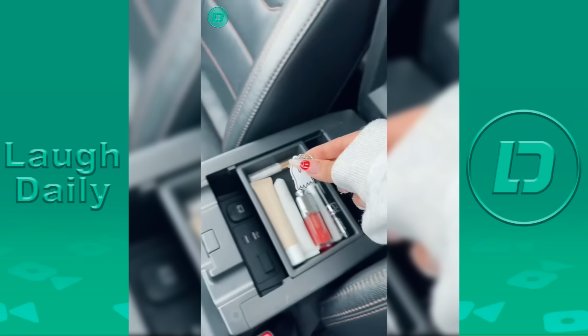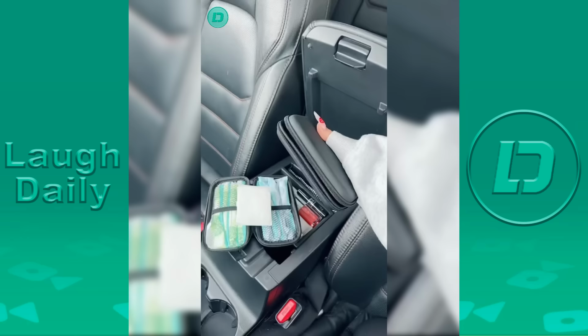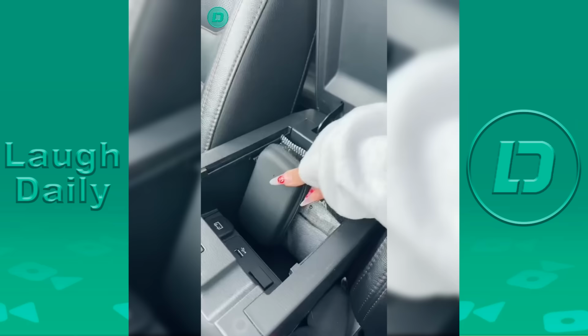And my ghost keychain. This looks so good. In here, I just have lotion, a pen, teeth whitener, nail brush. Yeah, I found these zip bags on Amazon. I thought they were so perfect. Hair stuff in this one and girly things in this.